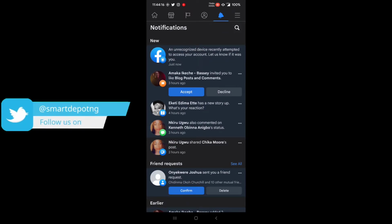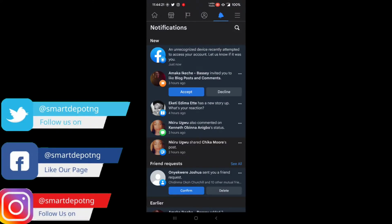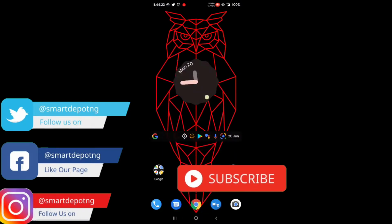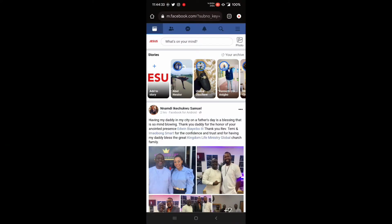Well, what option do you have? I'm going to give you 3 options if you really don't want to install the Facebook Messenger as a different app. The first one is to use Facebook in the browser. You can actually ditch the whole Facebook app and use Facebook in the browser. You can run everything you do on Facebook on the browser and also read your messages.